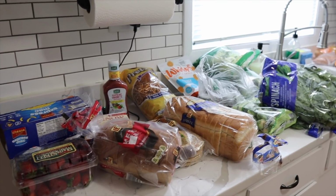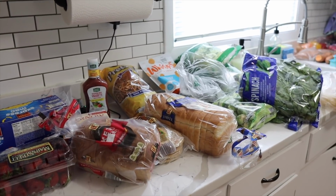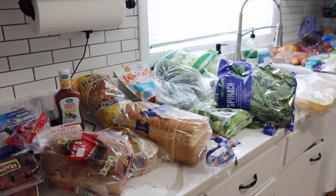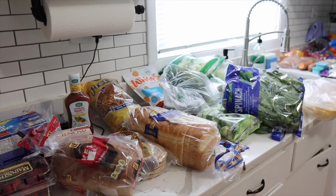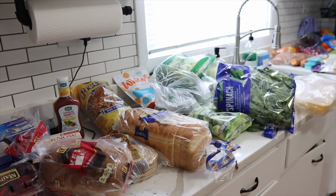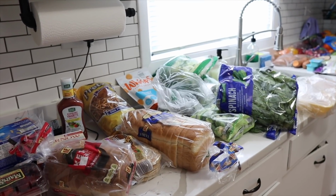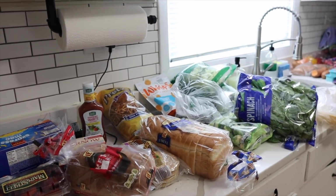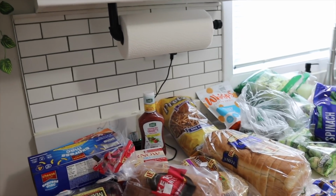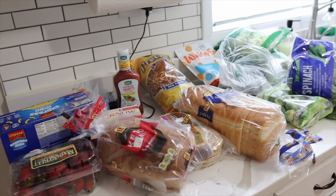Some of these things are going to be for me, who follows a low carb keto lifestyle, and some things are going to be for my kids. I'm just trying to get them to have a variety of good stuff to eat, okay? So I'm going to go through and show you everything. I also stopped at a local store real quick. I'll show you what I got from there too. But anyways, let me go ahead and jump in.